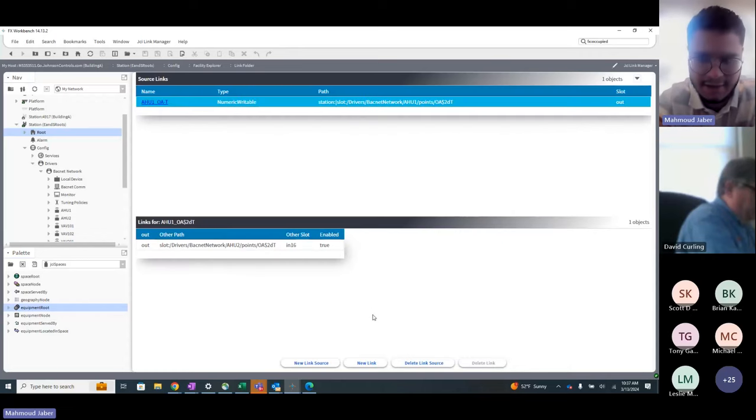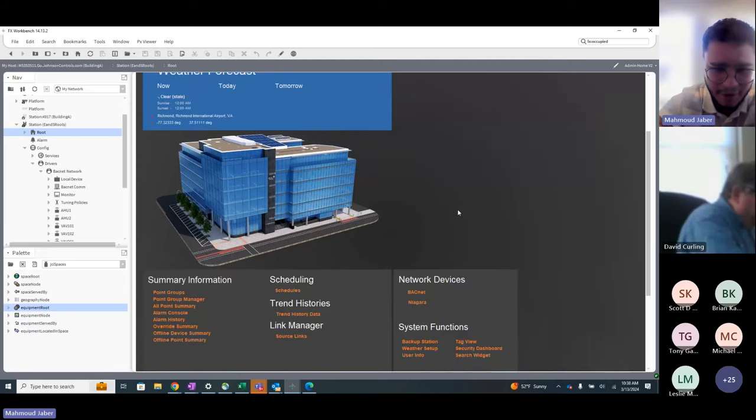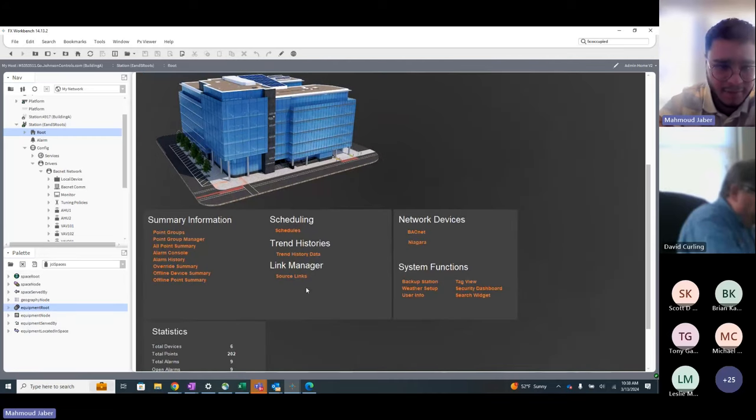This is a good example, but the real application here is if you have multiple points to link one to many, that really reduces the time to make source links and link to points there. So that's the JCI Link Manager that, if I go back to the homepage, is made available to you guys very simply using tile 3 here, as I described before.